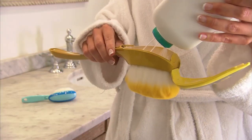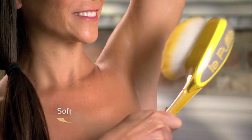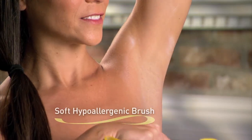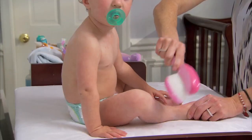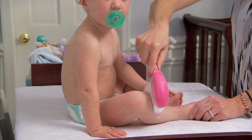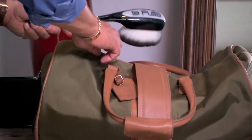For Le Pouffet or Baby Butt Puff, simply fill the chamber with your powder of choice. Then you can tap right where you want using the ultra-soft hypoallergenic brush. It's that easy! Le Pouffet is great for reaching all over, and Baby Butt Puff is perfect for any age to reach right where you want it. Plus, Baby Butt Puff is the perfect size to carry in a baby bag or in a travel bag.